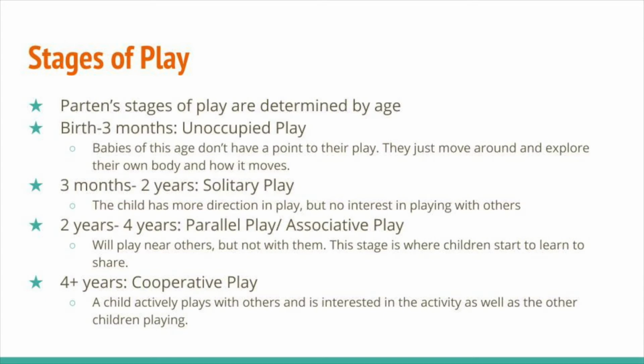The first stage typically occurs between the ages of birth to 3 months of age. This stage is called unoccupied play and mainly consists of infants exploring their own bodies and items around them, many of which they explore by putting them in their mouth. The next stage, from 3 months until about 2 years of age, is solitary play. In this stage, the child has more direction and purpose in their play, but has little to no interest in playing with others. From ages 2 to 4, children typically move into parallel play, which is where a child will play near others and possibly with the same toys.